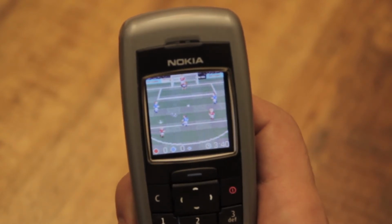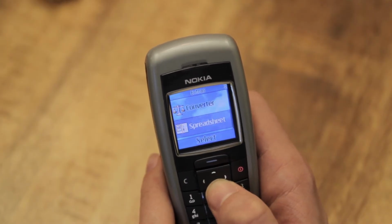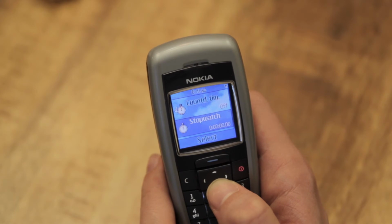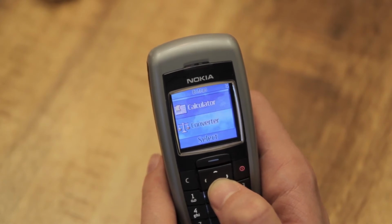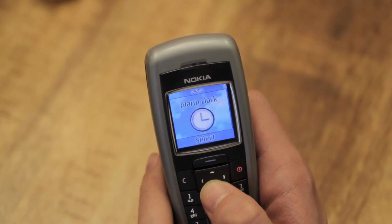The list of built-in apps doesn't end there though. We've got the basics such as a calculator, converter, spreadsheet, which we'll talk about in a minute, a calendar, timer, stopwatch, composer for creating your own monophonic ringtones, and a reminders app and alarm clock app.